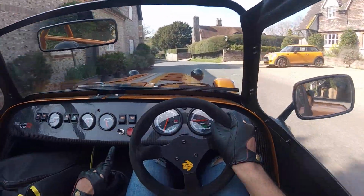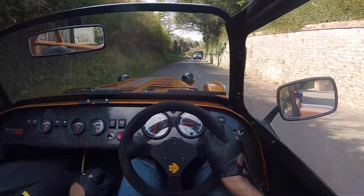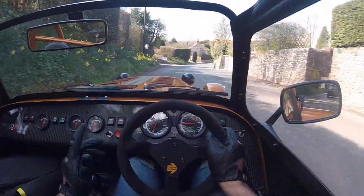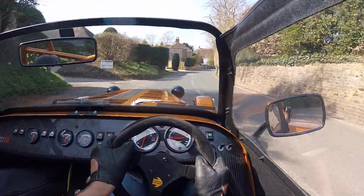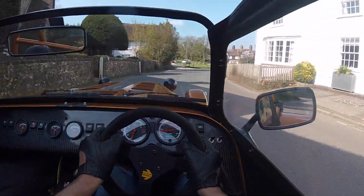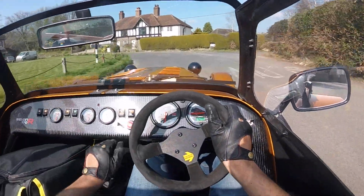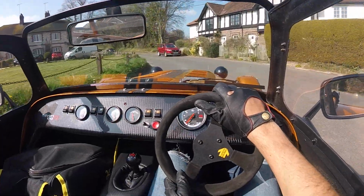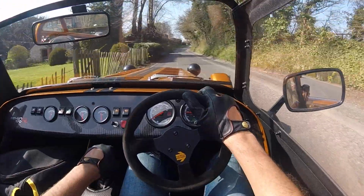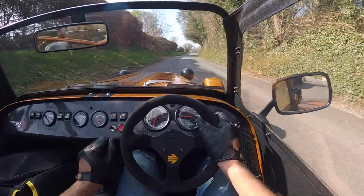Now, believe it or not, this car is actually greener than a Toyota Yaris hybrid. On a combined run, Caterham states that you can get up to 58.3 miles to the gallon, and this emits just 109 grams per kilometre, which is amazing. So that means you can have your weekend sports car and have a clear conscience at the same time. Because this is a very green car, surprisingly.